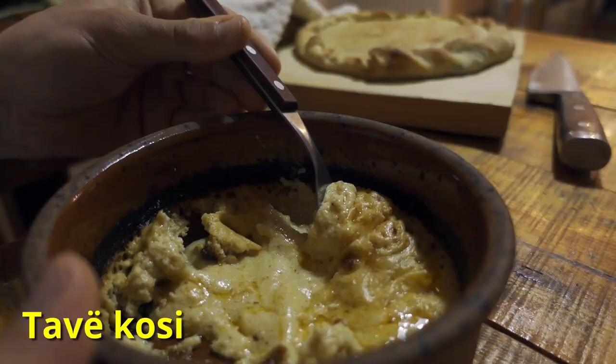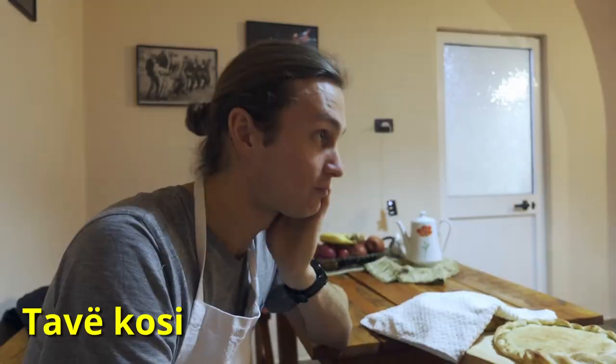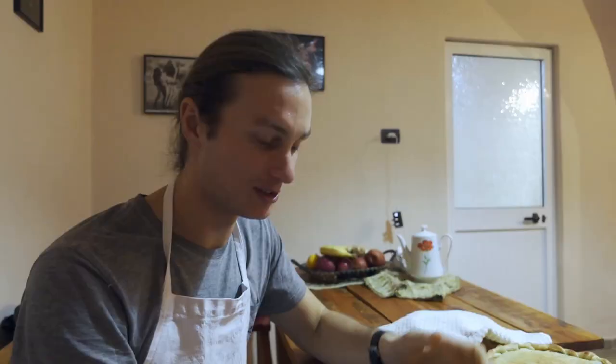Taste the one that I was looking forward to the most, called tav kosi. That is really good. It takes a while for the flavor to build, but it just gets better and better and better. Starts off pretty plain, yeah. Creamy, meaty. It just gets richer and richer. Like, we're taking this one home, eh? We need to find the clay pot, wherever we can. I'm making this as soon as we get home.